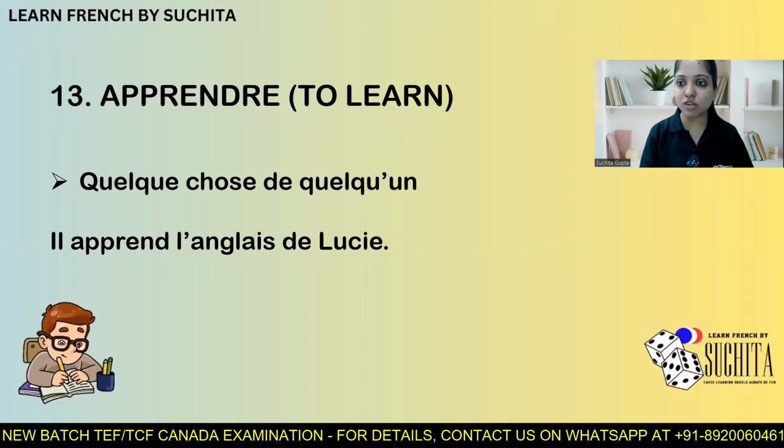Let's move on to our next construction, and that is apprendre quelque chose de quelqu'un. Learning something from someone. In the previous construction, it was teaching something to someone, and here it means learning something from someone. So I taught you in the previous slide, Lucy teaches English to her son. Now, I can also say her son learns English from Lucy. So how would I say that? Il, as in the son, I'm using it for the son, apprend l'anglais de Lucie.